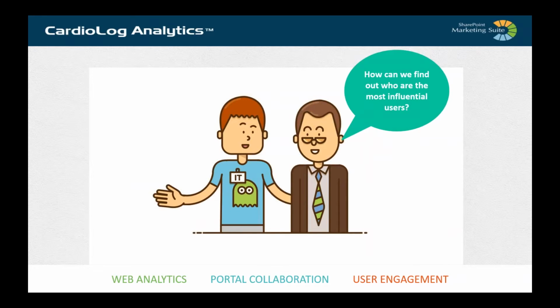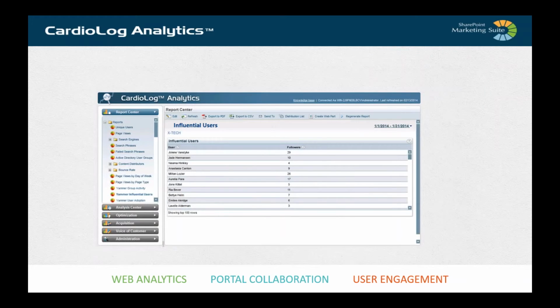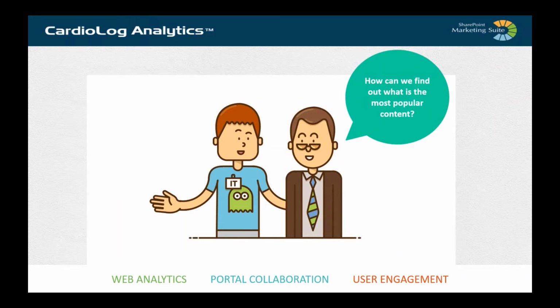Influential users. Once we can find out who they are, we can provide them with more training to turn them into evangelists and so forth. And we can easily see here who are those influencers within our organization and really go back and find out how they're using SharePoint to duplicate that with other users.